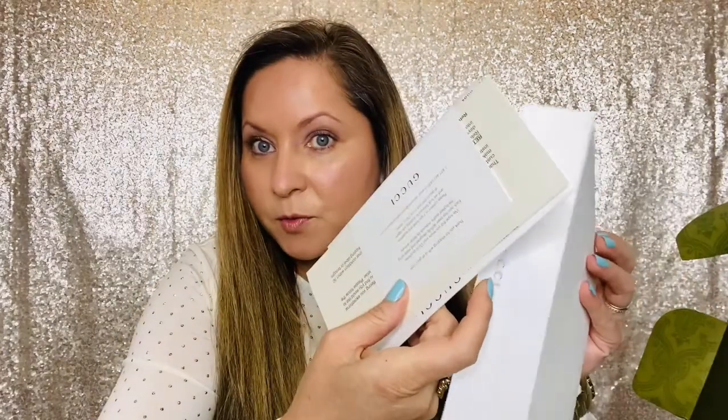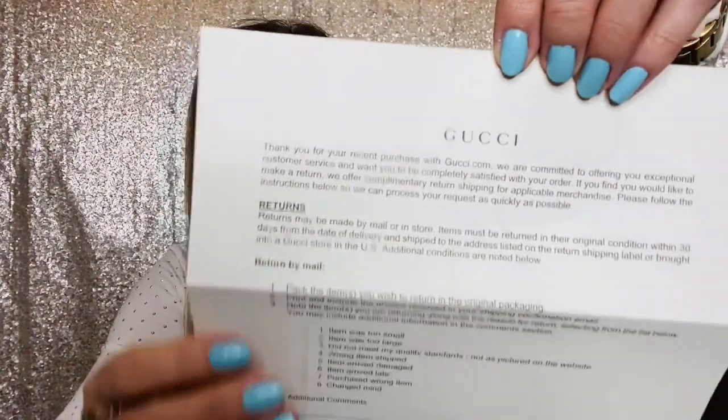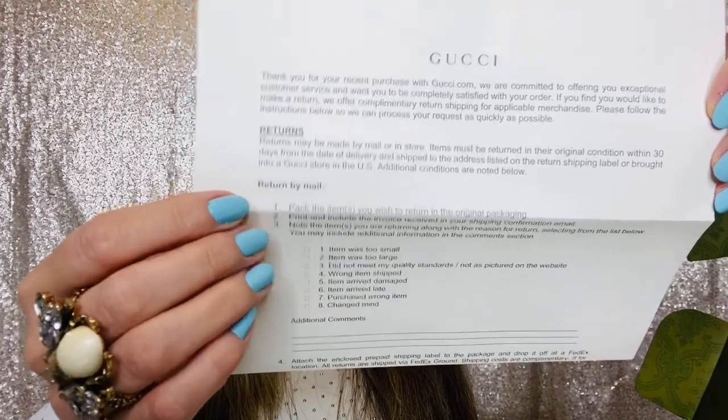And now let's open it. And in here, it comes with these papers. And it says, thank you for shopping with us at Gucci.com. And it has their customer service email and their phone number in case you have questions. Now, also comes with this letter. And everything says Gucci at the top, and this is in case you need to return it. Right there. Gives you the steps for your return.